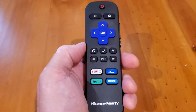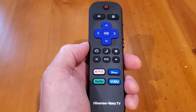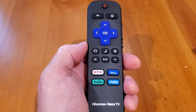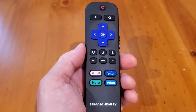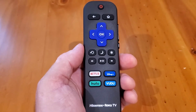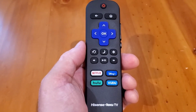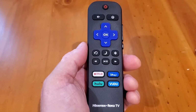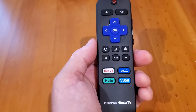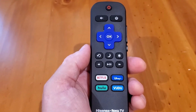I love the remote control, and the presets to quickly get to Netflix and Disney Plus and Hulu are the ones that I use. My daughter's 8, and she just commented that the remote control is much easier to use than the Fire TV remote control. I think it's probably just a little bit more intuitive. But again, overall, very impressed.